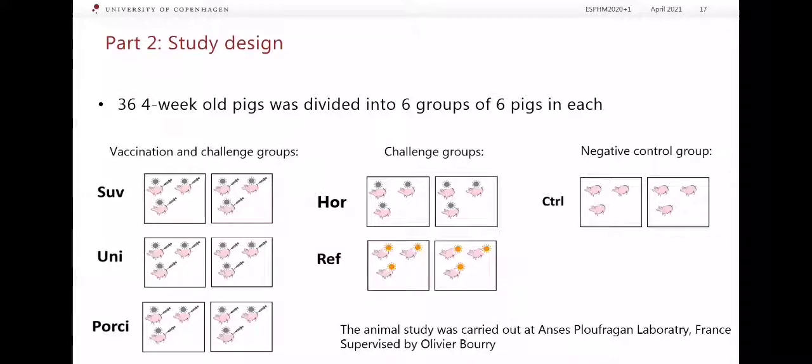In the study, we used 36 4-week-old pigs that were divided into 6 groups, with 6 pigs in each. We had 3 vaccinated groups: one group vaccinated with the Suvaxine vaccine, one group vaccinated with the Unistrain vaccine, and one group vaccinated with the Porcellus vaccine, and then subsequently challenged with the Horsens strain. Then we had two non-vaccinated groups. One group was challenged with the Horsens strain, and one group was challenged with the reference strain. And then we had a negative control group where the pigs were left without any treatment.